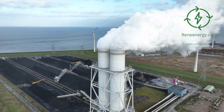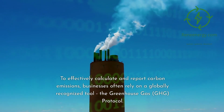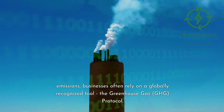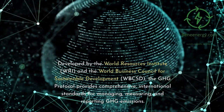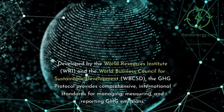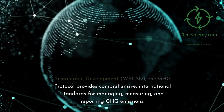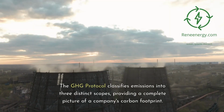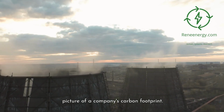Part 2. The Greenhouse Gas, GHG, Protocol. To effectively calculate and report carbon emissions, businesses often rely on a globally recognized tool, the Greenhouse Gas, GHG, Protocol. Developed by the World Resources Institute, WRI, and the World Business Council for Sustainable Development, WBCSD, the GHG Protocol provides comprehensive, international standards for managing, measuring, and reporting GHG emissions. The GHG Protocol classifies emissions into 3 distinct scopes, providing a complete picture of a company's carbon footprint.